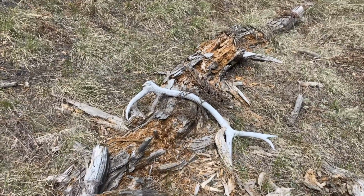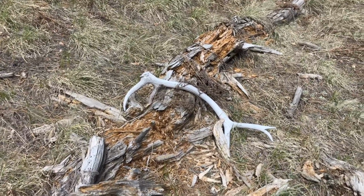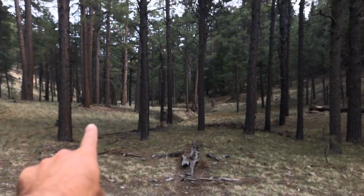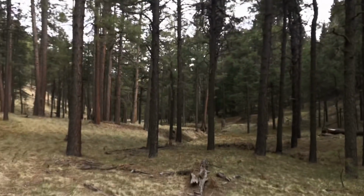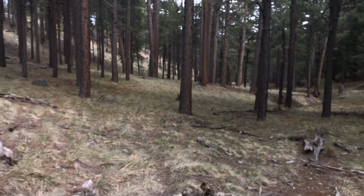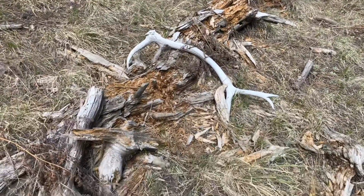Well, that's my 8th antler today so far. So we're doing pretty good. I'm gonna keep heading down this way and then go up on top and head back to the truck. I should be able to find maybe at least one more. See what else we can find.